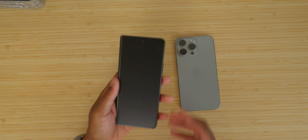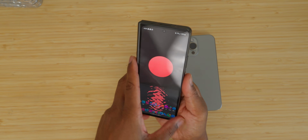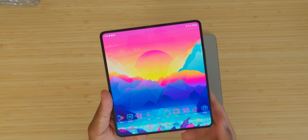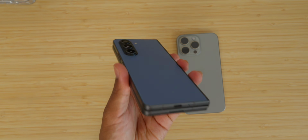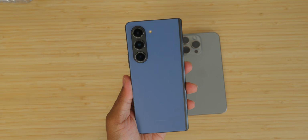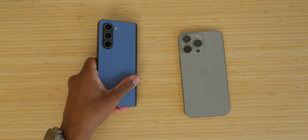But if you could get past that, if you could get past the fact that your outer panel is on the slender side and has a funky aspect ratio, if you get past the fact that you typically are gonna have to unfold this device for the true experience, if you get past the fact of the thickness and the weight, you can experience something that's far more innovative than the typical smartphone experience. And it's a great experience from my perspective.